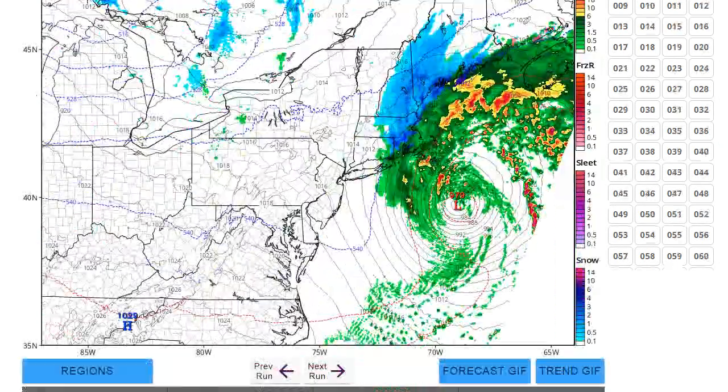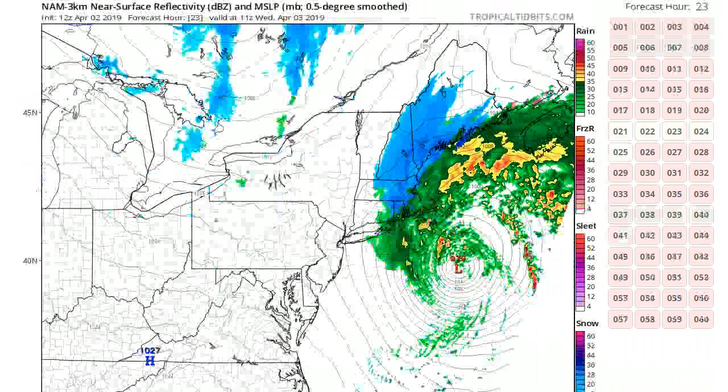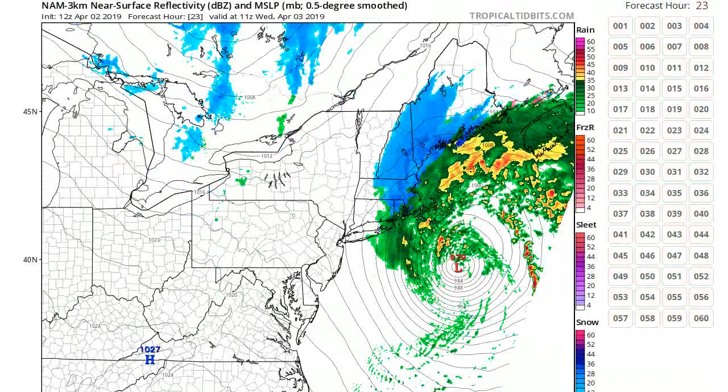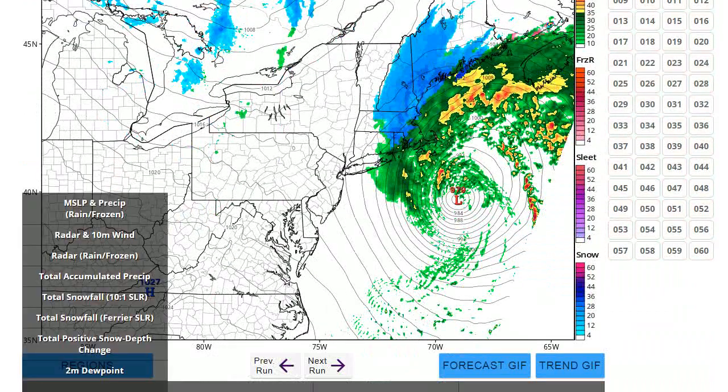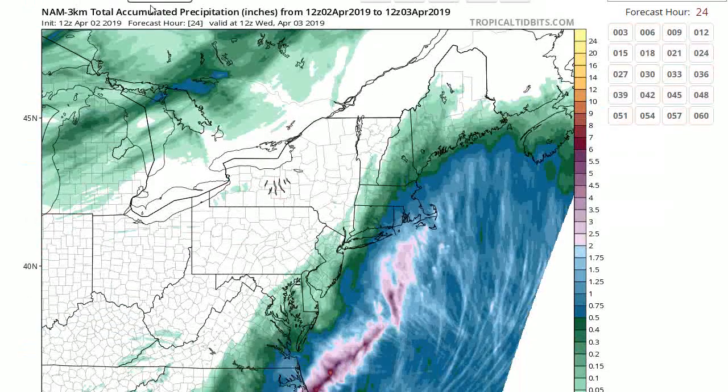So let's see how much rain it's going to give us. We're just basically going to talk about the storm because that's what we have to track right now.